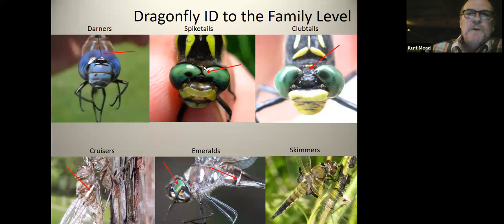The next family we're going to look at is the spiketail family. Again, using the eyes, they meet at a point, almost like an infinity symbol wrapping around over and over again, coming to a point right here. There's just a tiny little bit of a space, but you can see that it's coming to a point. And that's our spiketails.